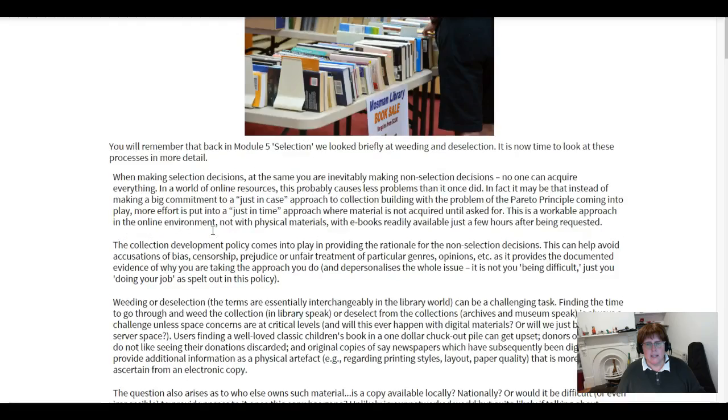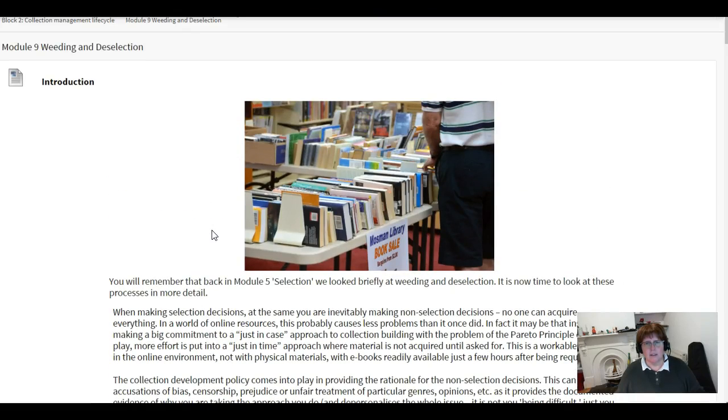Now, weeding from a library perspective is different to that of an archive perspective. Archives are not great weeders because generally they've collected stuff because it's all of Malcolm Fraser's papers, or it's all of the rate books from 1900 through till now for a particular council, or for some reason they've collected a whole bunch of stuff because it's really important and it's not likely to lose that importance. So archives don't tend to weed as much as libraries do.